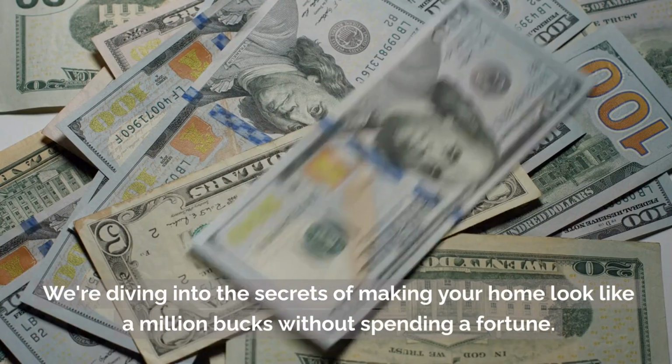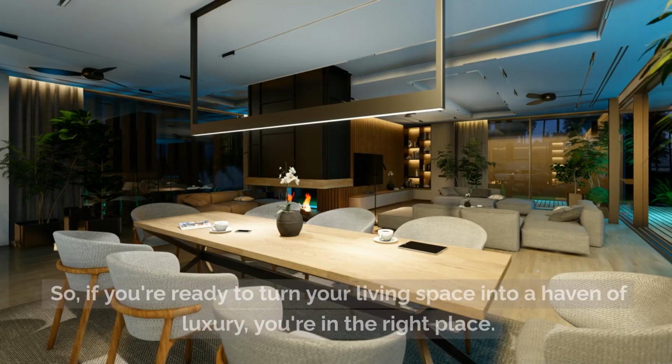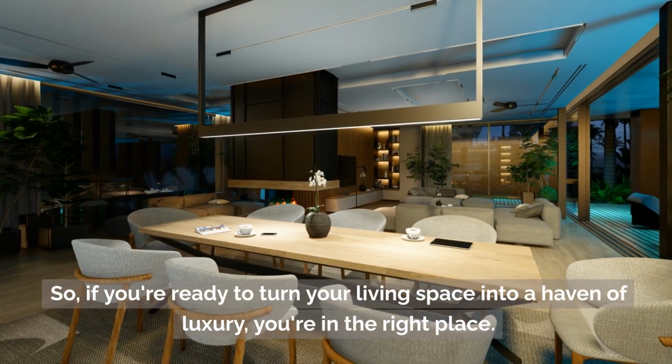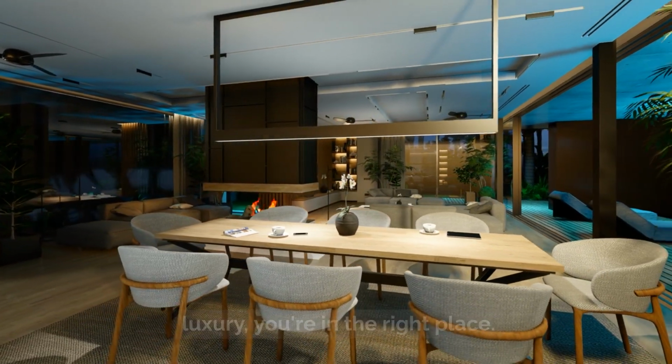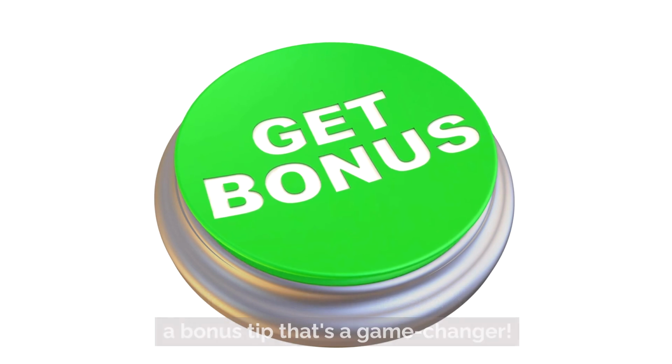We're diving into the secrets of making your home look like $1,000,000 without spending a fortune. So if you're ready to turn your living space into a haven of luxury, you're in the right place. Make sure you stick around until the end, because we've got a bonus tip that's a game changer.